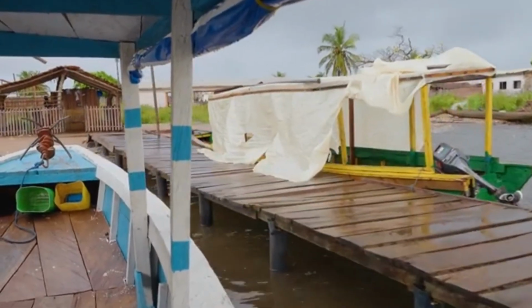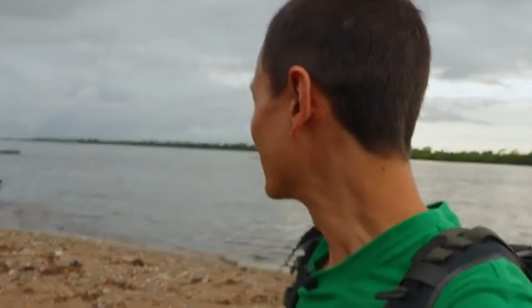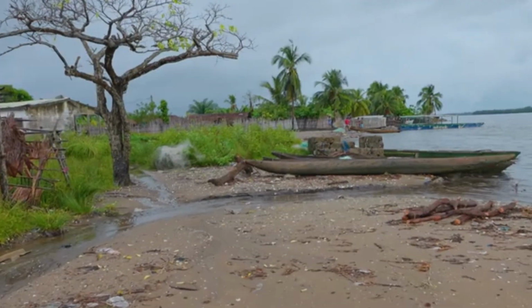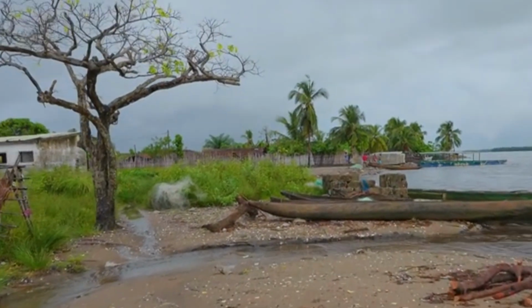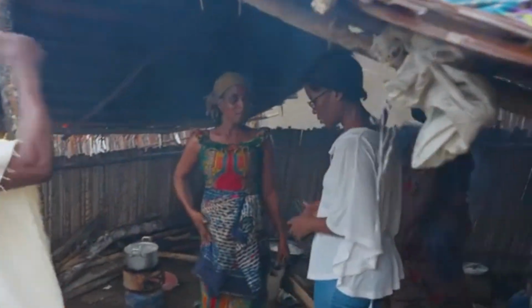So after about a 15-minute boat ride, we've made it. And I'm not so sure if it's a full island or if it's more of a peninsula, but it's really beautiful, really peaceful. And then of course, because we're on the Atlantic Ocean, but surrounded by lagoons and rivers, that's why there's such a diversity, where they're so known for seafood. And here's the kitchen.